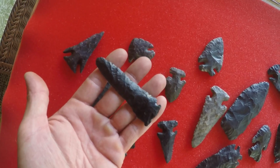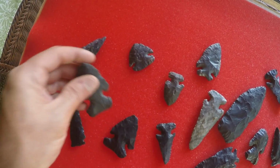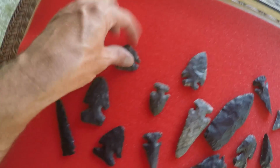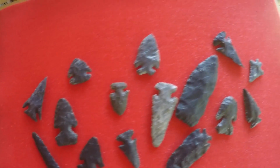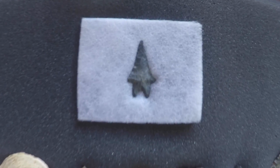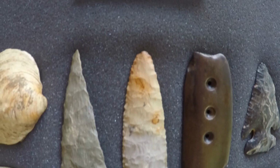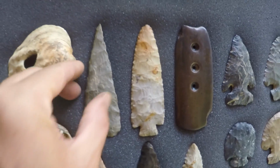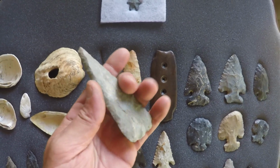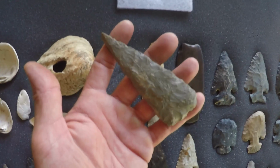Here's an E-notch. Meadowood. Another big Thebes. Just sharpened down dovetail. See these. Lots of nice points. Later. This is Indiana green Attica chert. It's just a beautiful beveled Cobbs. This is awesome.